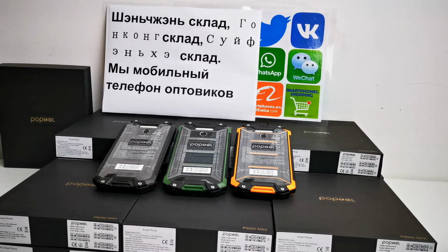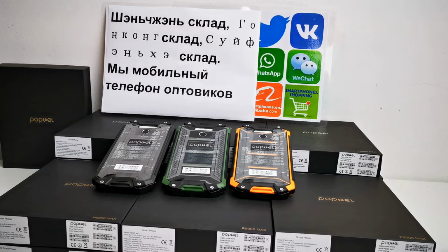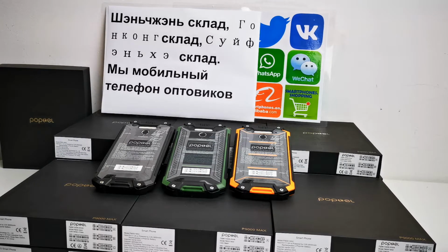Hi guys, the POPTEL P9000 Max IP68 rugged smartphone. They have three colors: black, green, and orange. Its built-in battery is 9000 mAh, and the screen is 5.5 inch. FHD resolution is 1920 pixels by 1080 pixels.